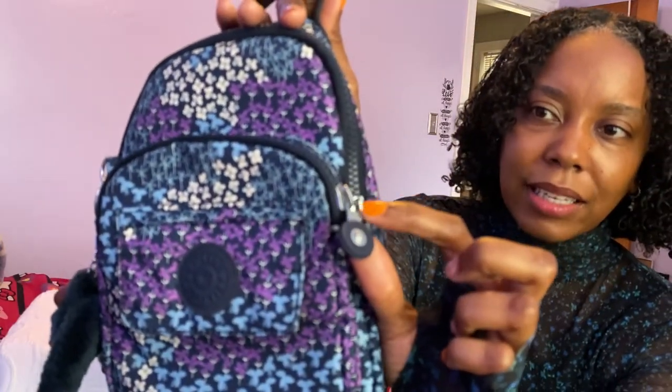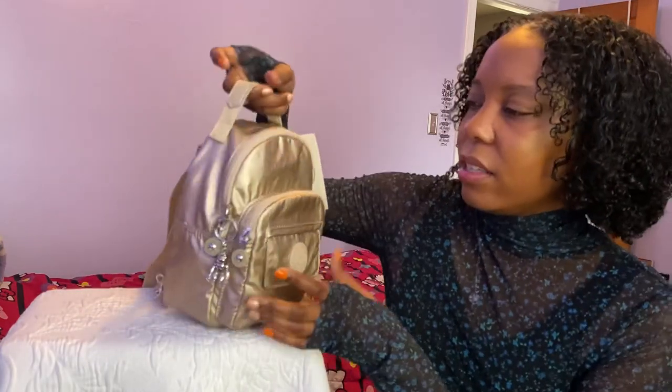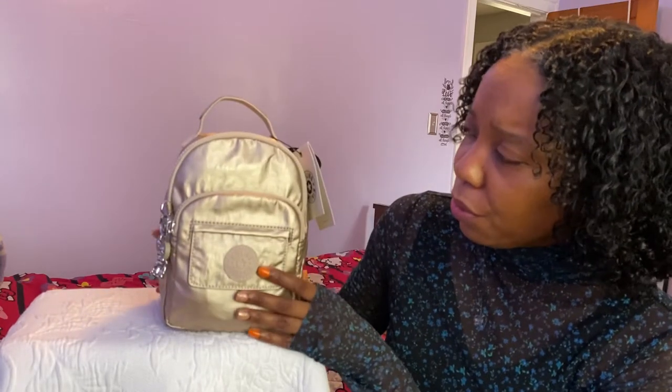But back to the zippers. These zippers are more matte, which I love, like a matte silver even. And then this is a very shiny, sparkly silver to really complement the gold bag. I just love this. It's so beautiful.